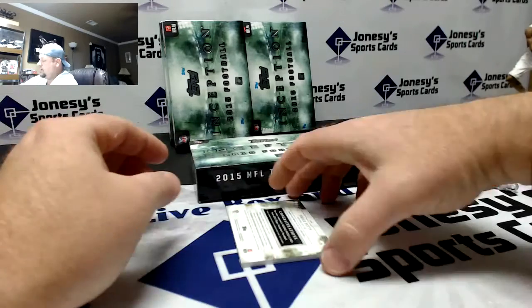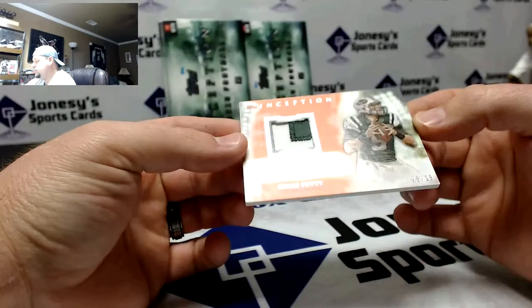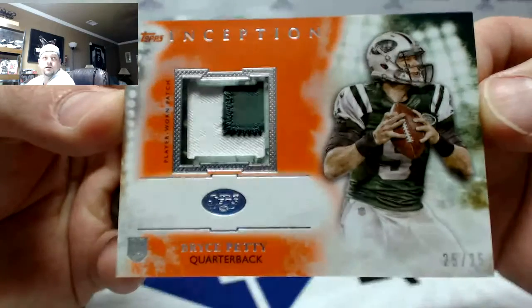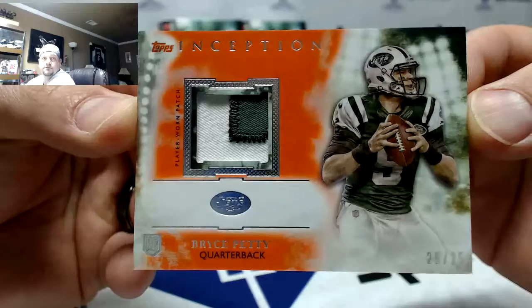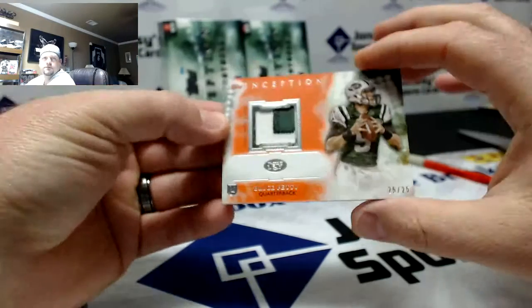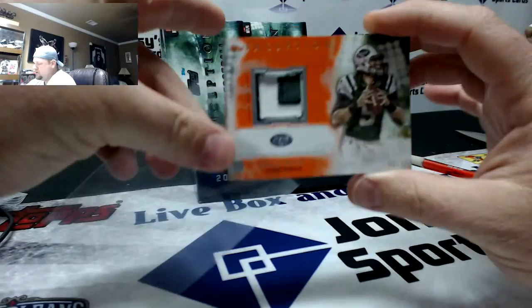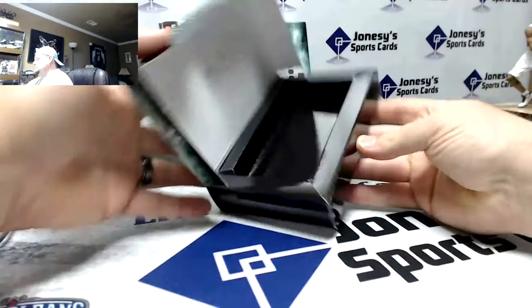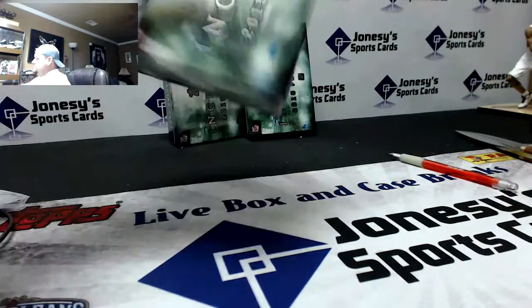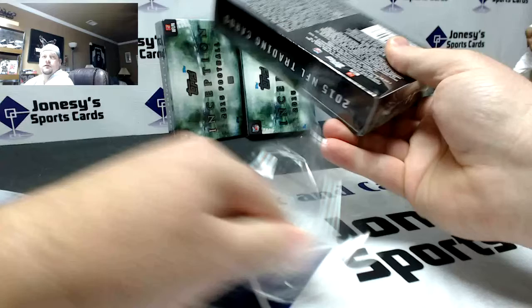Last hit is another 25 of 25, Bryce Petty. Two color patch for the Jets. Doubling up on hits on Petty. You'll have to become a super collector.